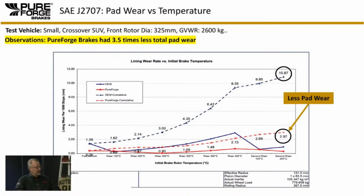In one case, we did a Ford F-150 in San Diego, 170,000 miles, both pads and rotors still going strong. Original. Well, with our treatment. Yeah, treatment. That's right.